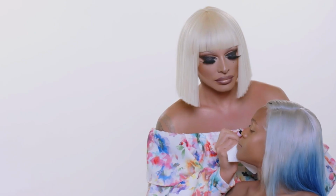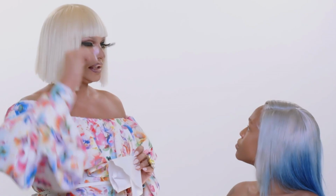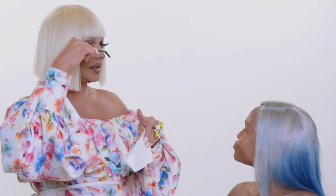Tell me why it's bent. I always bend them because doing a mascara like this isn't as easy as doing this, and you have more control over it than doing this. And when you put it back in there, it scrapes more of the product and loads it more.